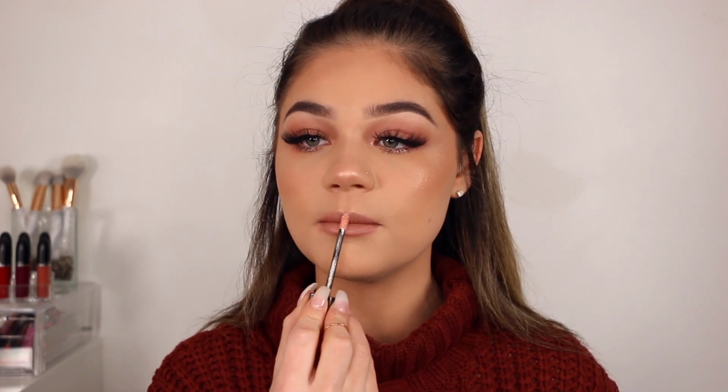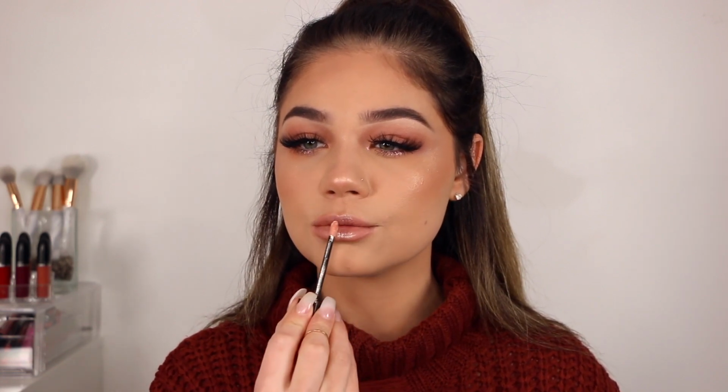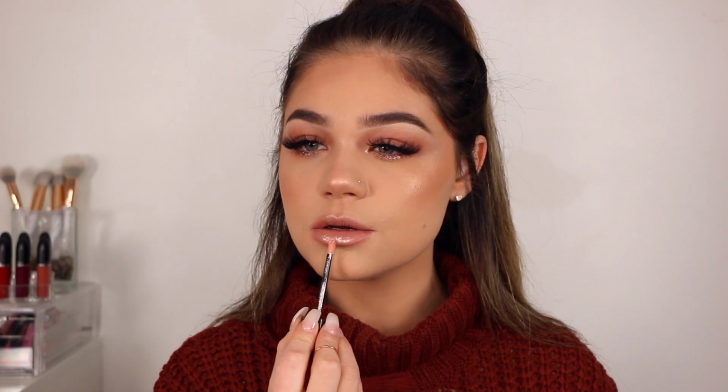So this product isn't new on the market, but it's new for me. This is the Jouer Lip Topper in Skinny Dip. It is gorgeous. Oh my God, you guys, I'm falling in love with it. So I just wanted to have a base down, just to have a nude lip going on. Now I'm gonna go ahead and apply this right to the top, like so, and the middle. Go ahead and set it all down.